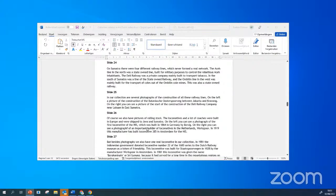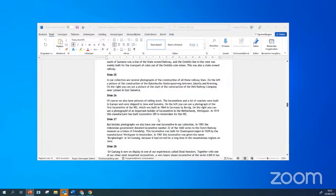Of course, we also have pictures of rolling stock. The locomotives and a lot of coaches were built in Europe and were shipped to Java and Sumatra. On the left, you can see a photograph of the first locomotive of the NIS, which was built in 1864 in Germany by Borsig. And on the right, you can see a photograph of an important builder of locomotives in the Netherlands, Werkspoor, in 1900. This manufacturer built locomotive 385 in Amsterdam for the NIS.